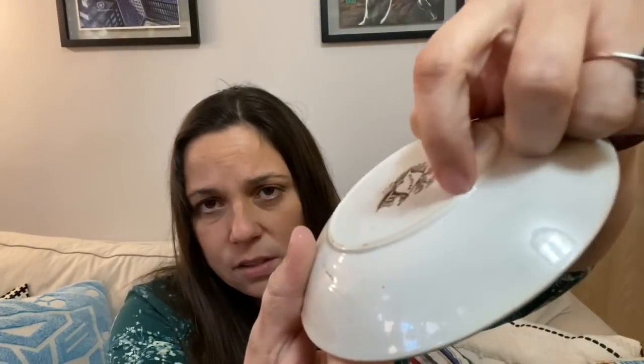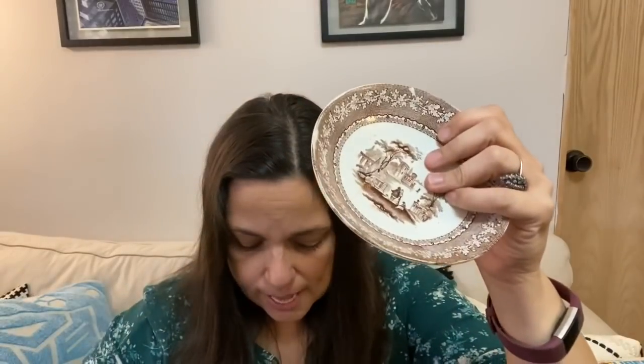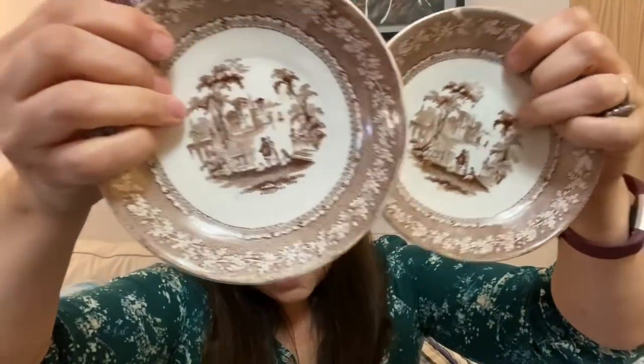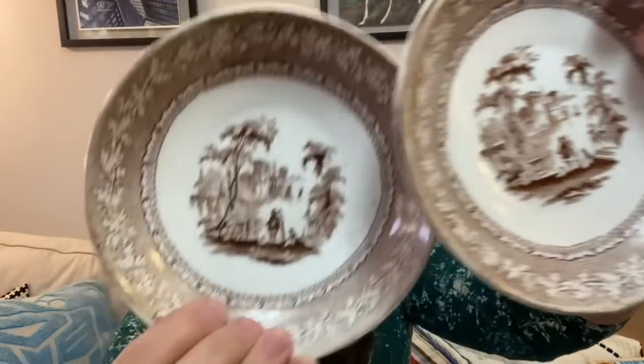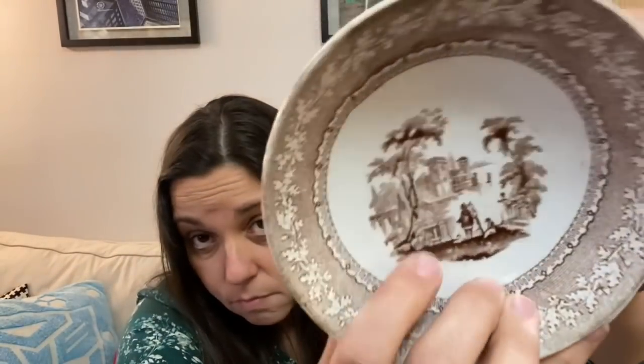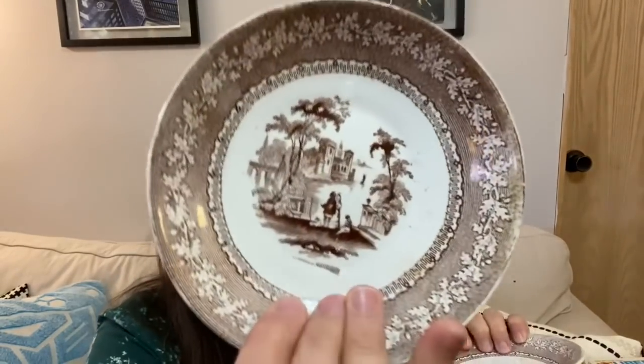This one does have a little flaw here. This feels like a chip, but nothing on this part of the dish. And there's 4 of them that are in relatively decent shape. So these I will probably stick in my shop. And I just think they're gorgeous because it's brown transferware. It's unusual. It's old.